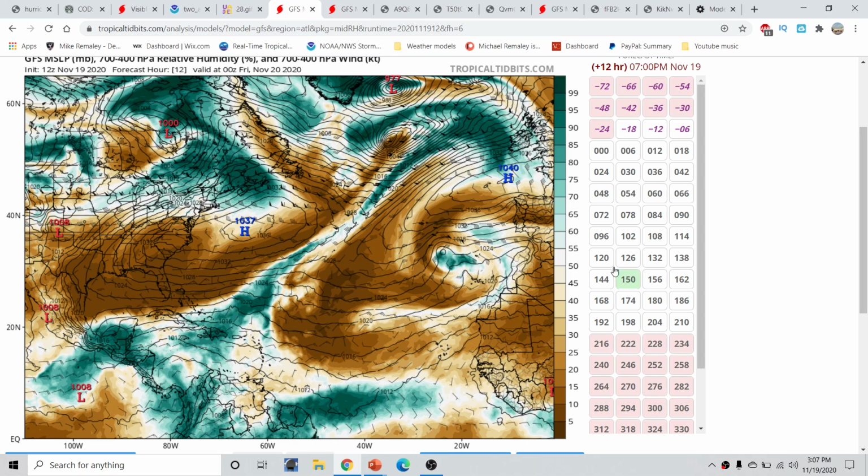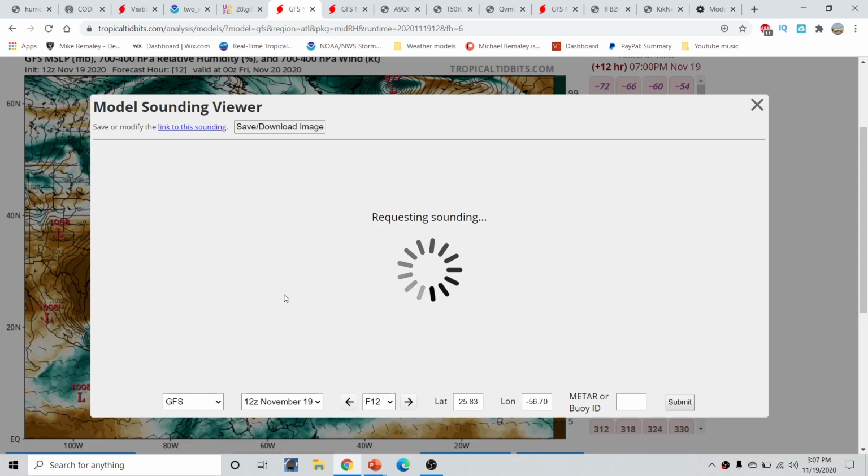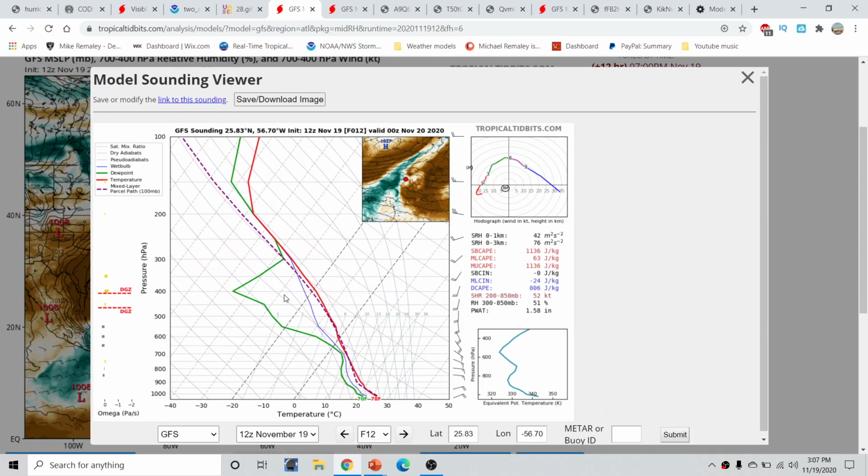We actually pop a sounding here, and this is something that we can do. If we pop a sounding out in front of the cold front, you can see what we have is a fairly tropical air mass. This is the GFS forecast sounding for 12 hours from now, by 7 p.m. this evening. You can see a fairly weak to moderate lapse rate, a moderately positive lapse rate, I should say.